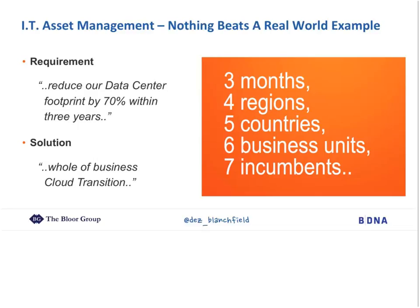In this case, I'm going to talk about a large piece of work for one of the top 3 publishers in the world. They're in radio, TV, magazine, newspaper, print, digital, and a range of other publishing spaces. We were given a 3-month window to run what was essentially called a cloud readiness assessment, but it ended up being an entire business-wide cloud strategy that we put together. We were given this fundamental challenge from the CIO to reduce the data center footprint by 70% within 3 years. And it was pretty obvious that to do this, we had to do a whole business cloud transition. So we had 3 months to do this piece of work.